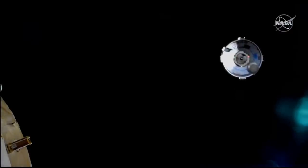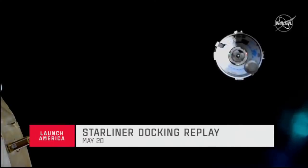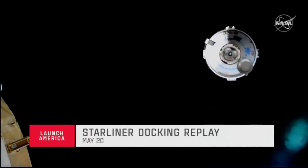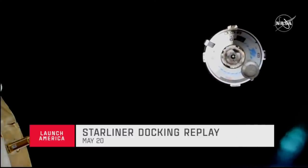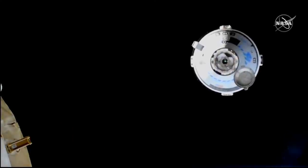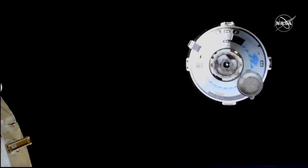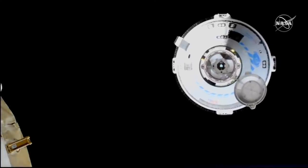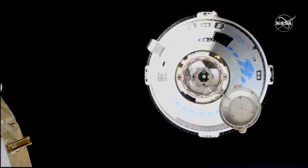Now, it did take about 24 hours to get over to the International Space Station, but finally, after some demonstrations and very carefully coordinated maneuvers to get the Starliner to rendezvous with the orbiting laboratory, it did push its way in for a docking. That docking time was 7:28 p.m. Central Time on Friday the 20th. The Starliner, along that journey, did demonstrate a lot of the capabilities of the spacecraft itself, getting ready for crew to be inside the vehicle eventually.